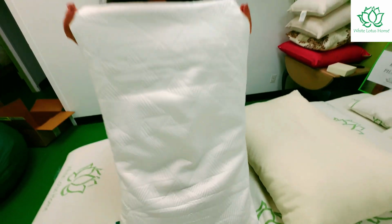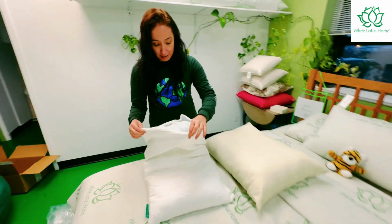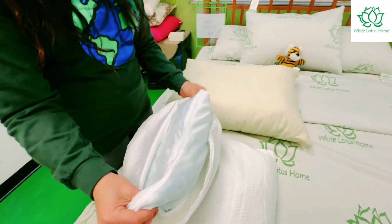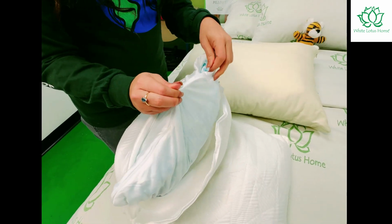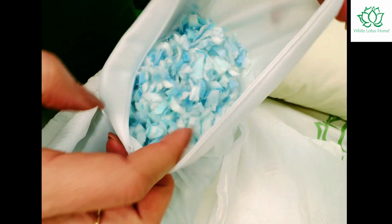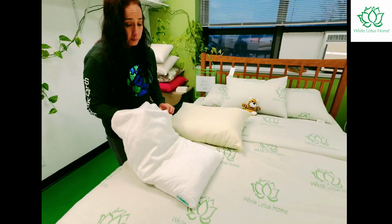It has a very strong scent to it that I am not accustomed to, being around our natural products for so many years. Smelling toxins or anything that's not natural and organic is really, oh my gosh, what is this? I don't even want to put my nose to it because I'm sure it's not something safe to smell.